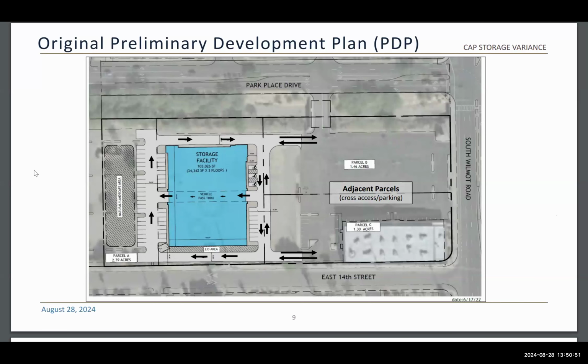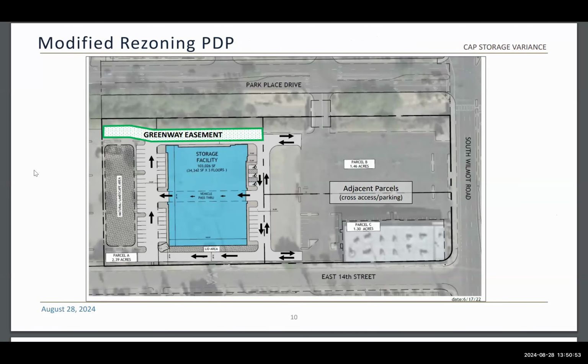Next slide, please. The issue is that the city, through the rezoning process, which is their opportunity to ask for things like easements or roadway dedications, there's an Alamo Greenway that's coming along that northern part of our property. And so they asked, they really required, that we provide a 25 foot pedestrian and bicycle easement along that north area, which CAP was happy to do. The only issue is it took out the ability to have the access lane on that north side.